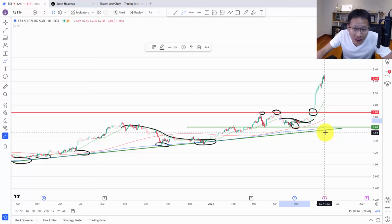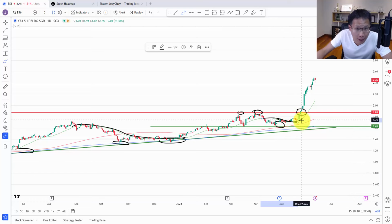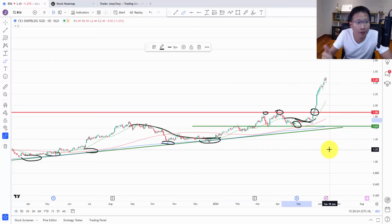So when that happens, you want to wait for the 20 days moving average line to slope back upwards, prices above it, and that's where you could try to time your entry to ride the reversal as well, whereby both the longer term trend and also the short term trend is up.